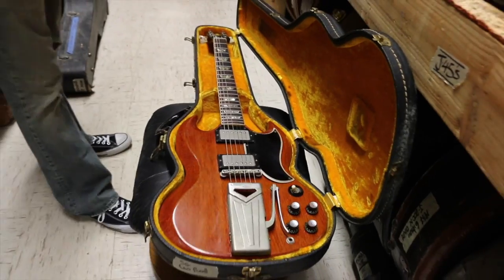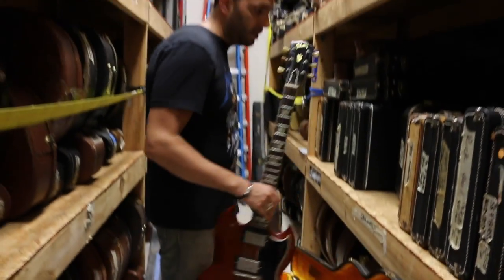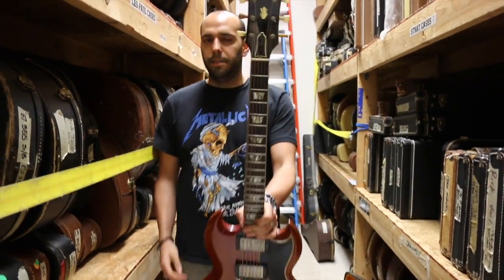Mark, that's not a Les Paul, it's an SG. No, you're wrong, it's a Les Paul. It says right there on the headstock, if you see it.